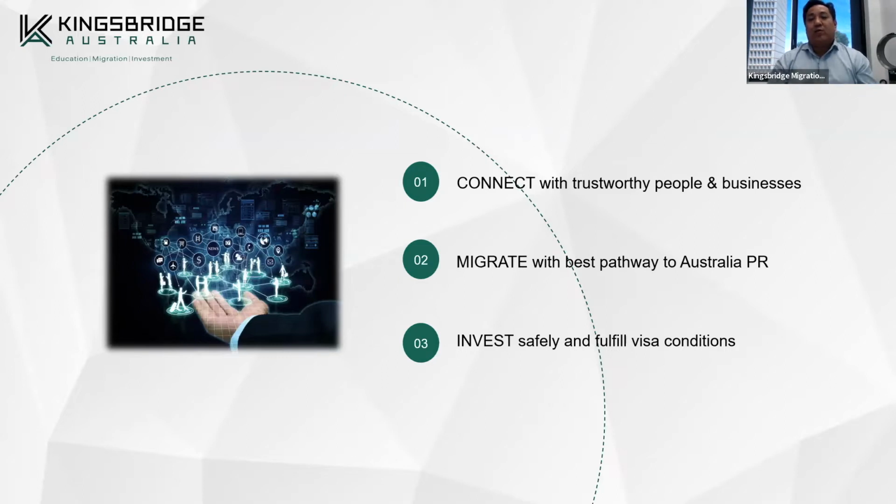A lot of times we get walk-ins, people who already hold business migration visas but haven't actually done anything yet. So what we would like to do is reach out to a broader spectrum to enable us to contact those who might need help and to smooth the process for them. Our first priority is to connect you with trustworthy people and businesses. We help you migrate with the best pathway to Australian permanent residency and ensure that you invest in a safe manner to fulfill your visa conditions.